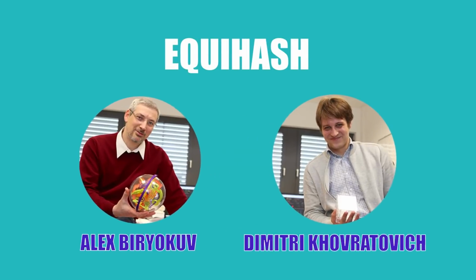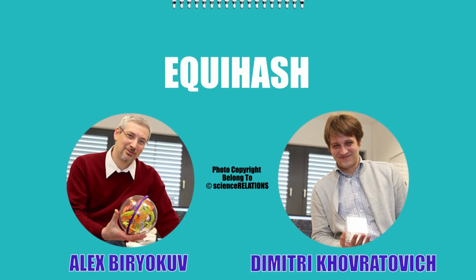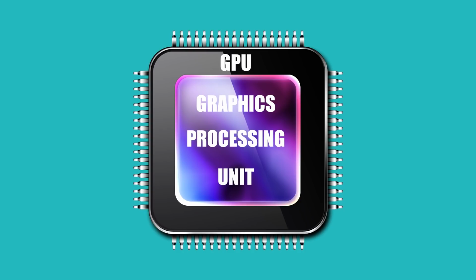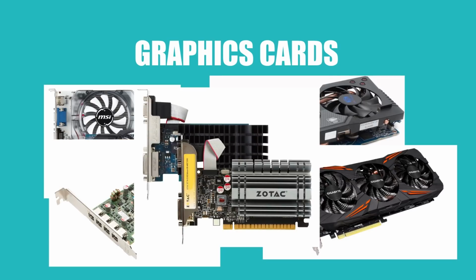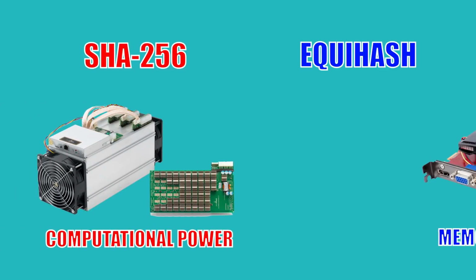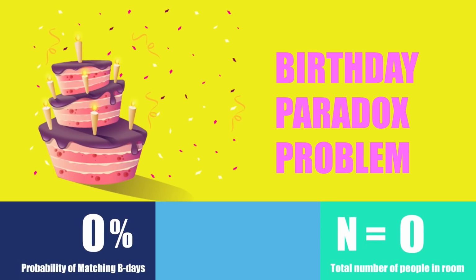Equihash, invented by Alex Burdyukov and Dmitry Kovratovich, is a memory-hard proof-of-work scheme that uses GPUs for mining. GPU stands for Graphics Processing Unit, but you probably know it by its more popular term, graphics cards. Unlike SHA-256 that uses computational power, Equihash uses memory power to mine blocks. Equihash is based off of the birthday paradox.